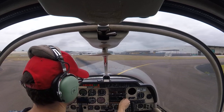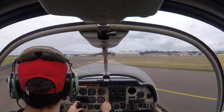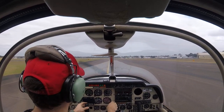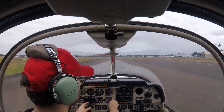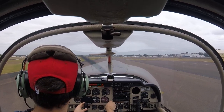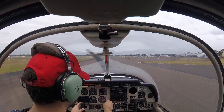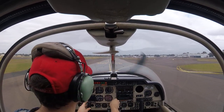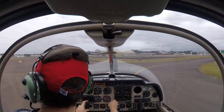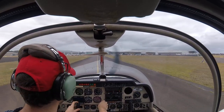Descent in use. Wind 150 degrees, 6 knots, visibility greater than 10. Bankstown ground, Robin India Romeo November is clear of runway left, request taxi to parking at November. Ground, India Romeo November is clear of runway left. Request a taxi to parking at November. India Romeo November, ground, taxi to park. Taxi to parking, India Romeo November.